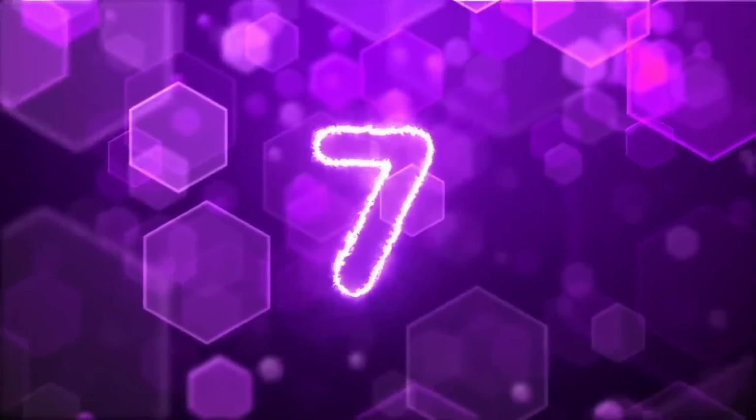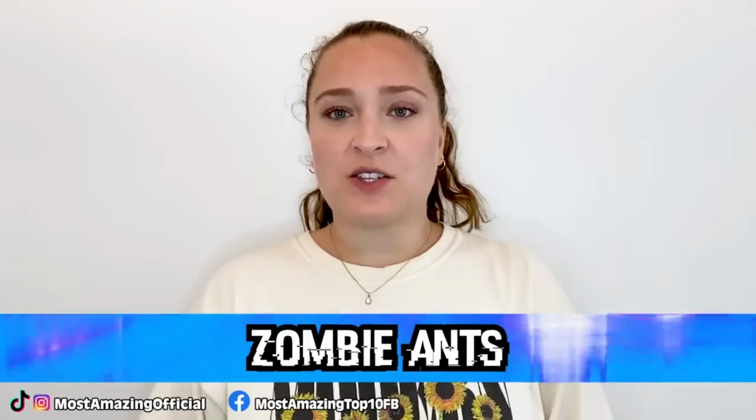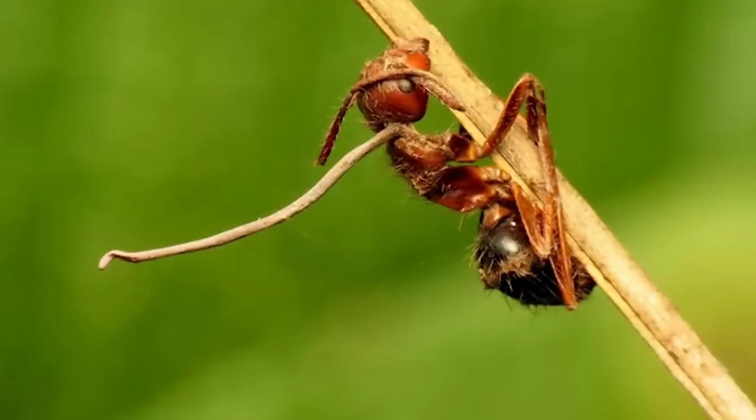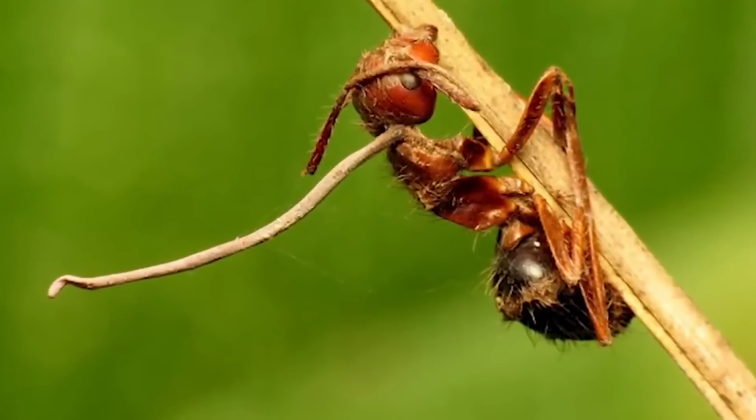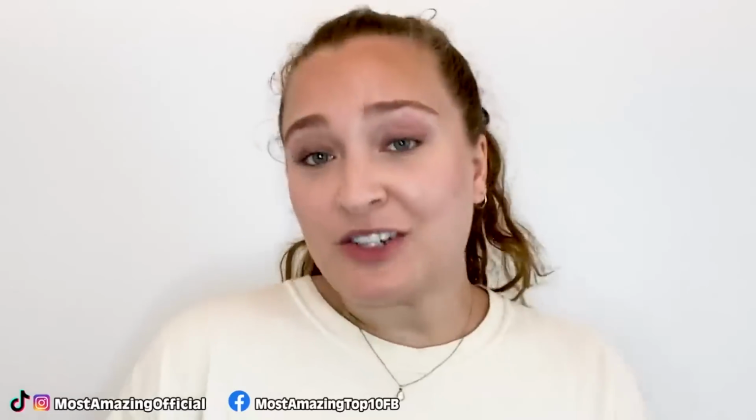In our number 7 spot today, we have the zombie ants. Okay, this one might be small scale, but it is truly straight out of a horror movie. There's a type of insect pathogenic fungus that is commonly found in tropical forest ecosystems. This fungus infects a certain kind of ant, and once infected, this ant basically turns into a zombie.